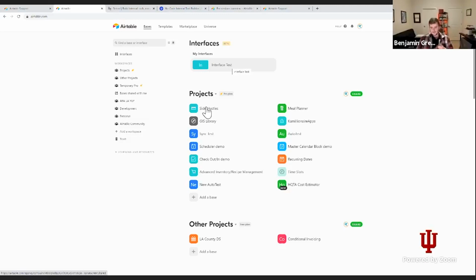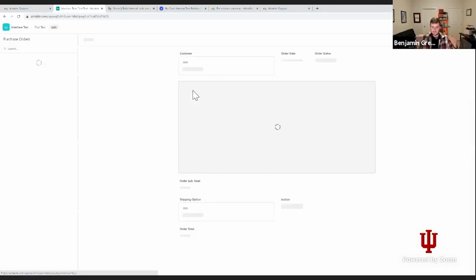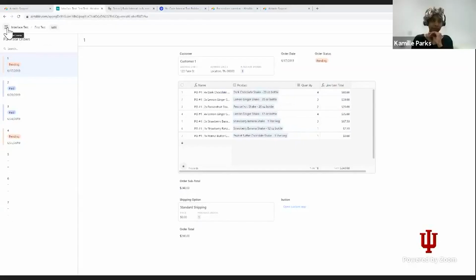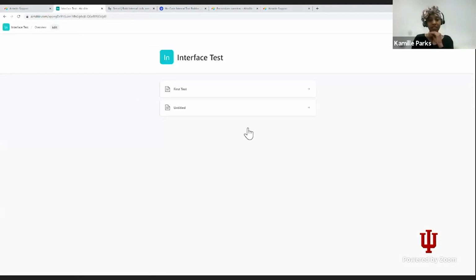And I also just thought, I can't wait to see if they have page level permissions as well as interface level permissions, and where do you put multiple interfaces? Like, yeah, so you want to share. Yeah, sorry. So both of these are part of the same interface. Interface test is the name of the whole interface, and you're saying page level. So yeah, only give me access to first test, or only give me access to untitled, but not both.